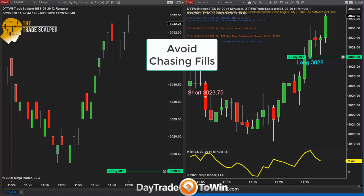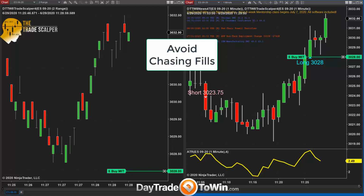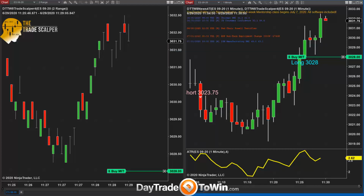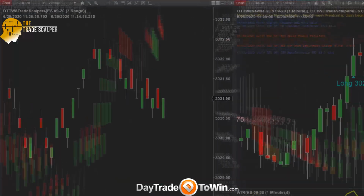So I wanted to show this particular example because a lot of traders who have the Trade Scalper software probably encountered the same thing. And a lot of you, I know, front run it, they get in front of the signal, and I think that's not the best way to trade.